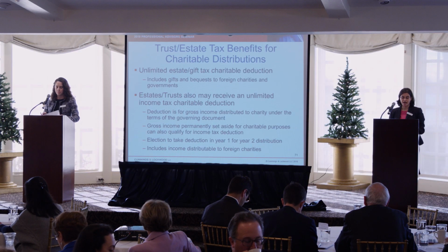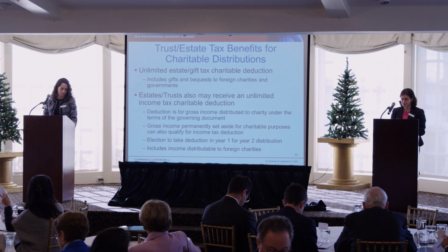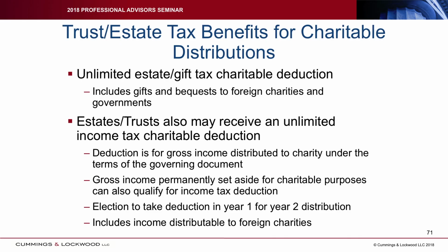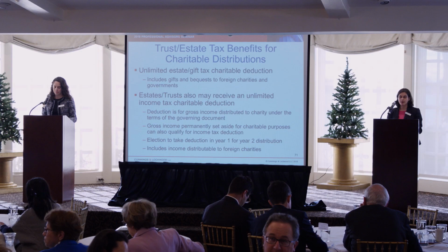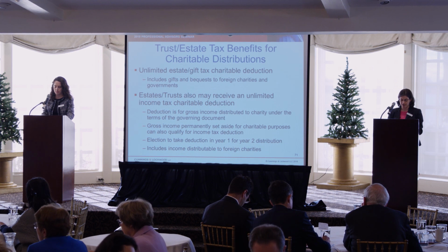In addition to income tax benefits, individuals may receive other benefits for charitable contributions, and trusts and estates may also receive benefits for charitable distributions. There's an unlimited estate tax deduction and an unlimited gift tax deduction for bequests and gifts passing to charity. This includes foreign charities and governmental entities. Trusts and estates may also receive an unlimited income tax charitable deduction if certain technical requirements are met. I mention these deductions because they're important to keep in mind as we discuss various gifting strategies, and they might help a client determine what makes the most sense.